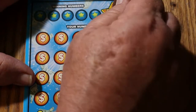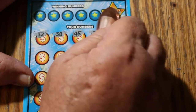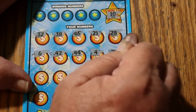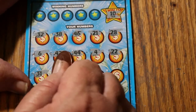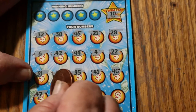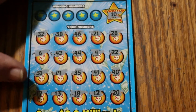Okay, ticket 38. Win it all number is going to be 10. And there's 32, 38, 46, 21, 28, number 6, 42, 44, 4, 22, 31, 19, 35, 41, 40, 47, 13, 18, 12, and in the corner, 20. So no number 10.